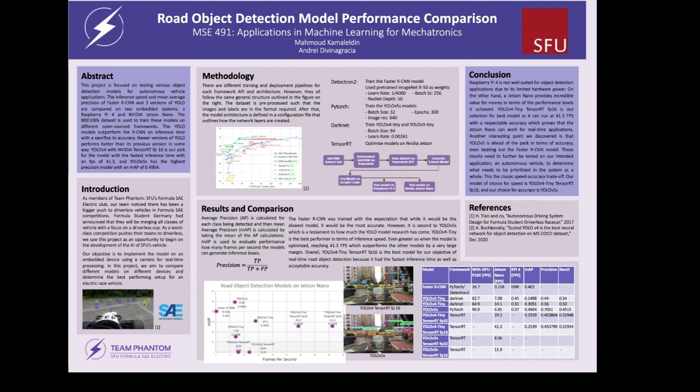There are different training and development pipelines for each framework, API, and architecture. Each of our models is trained with different frameworks. However, they all follow the same general structure outlined in the figure on the bottom right of the methodology. We are using the Berkeley Deep Drive dataset, the largest open driving video dataset with 100K images and 10 classes to evaluate autonomous driving models. It contains the images and the bounding box information for the training and validation set. Each framework requires a different format so that the API can properly interact with the data and the inference information. The frameworks that we are using are Detectron2, PyTorch, and Darknet.